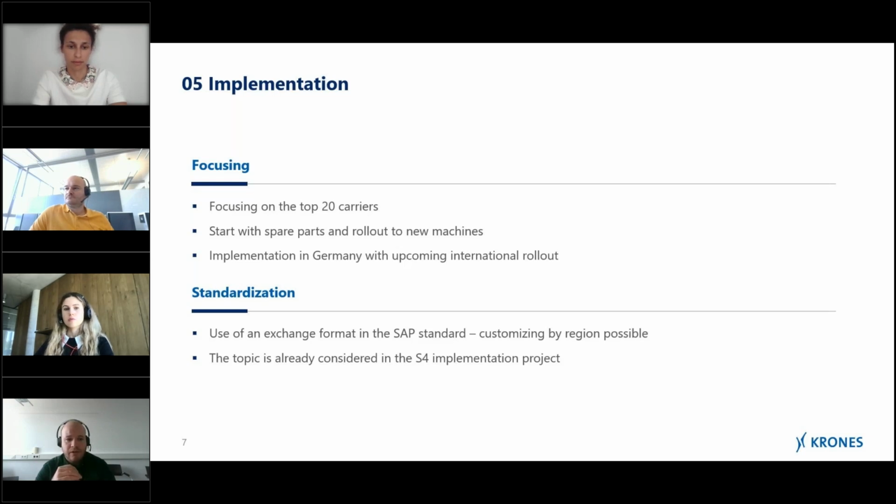Also, for the international challenge, we started with the implementation in Germany, and now we are starting with our international rollout. And to solve this problem with our system landscape, we use a standard SAP exchange format to bring the data to the logistics.cloud. And then, of course, we have customizing by region, but at the moment we try to stay in the standard and do no customizing.